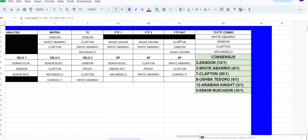So it should be White Barrio up here. Let's put that up there now. Copy. Paste. White Barrio, Clapton, Zandon, and then Saudi Crown. When we look at the pace down here, you can see what we have. We have Derma Sotogaki, the Japanese horse, actually showing up in the early stage in the pace grid, velocity 1, and he's also showing up because of that.